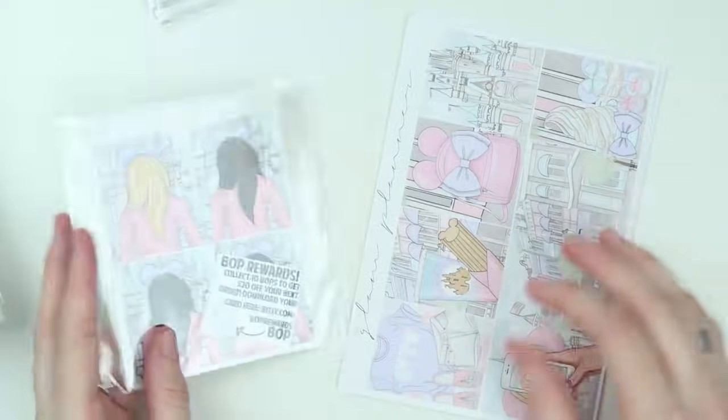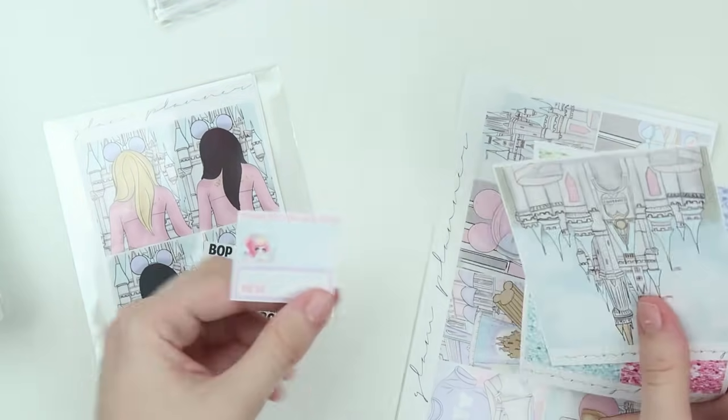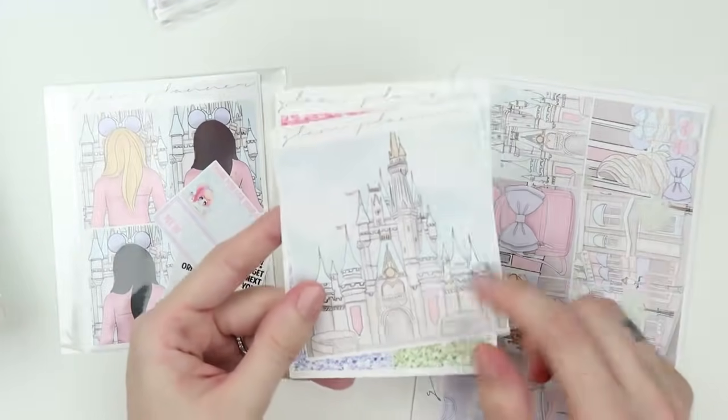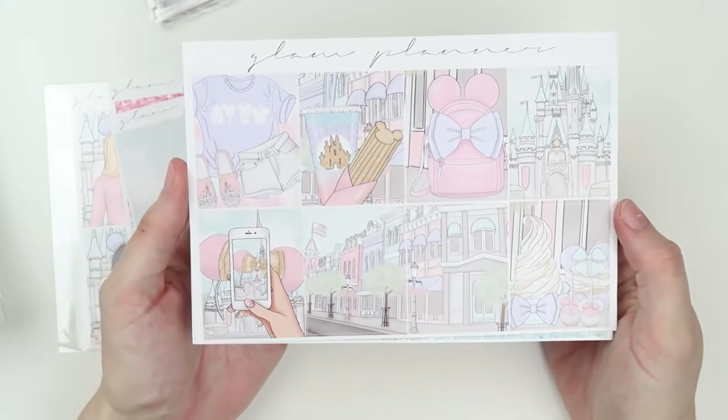So I did get the little fashion girl boxes as well. The full kit came with a little freebie, your double box, and like I said, it did come with the glitter sampler, but I did purchase a glitter sampler as well because I wasn't sure. I really love the double box here. So here's her kit setup. I love this art a lot.